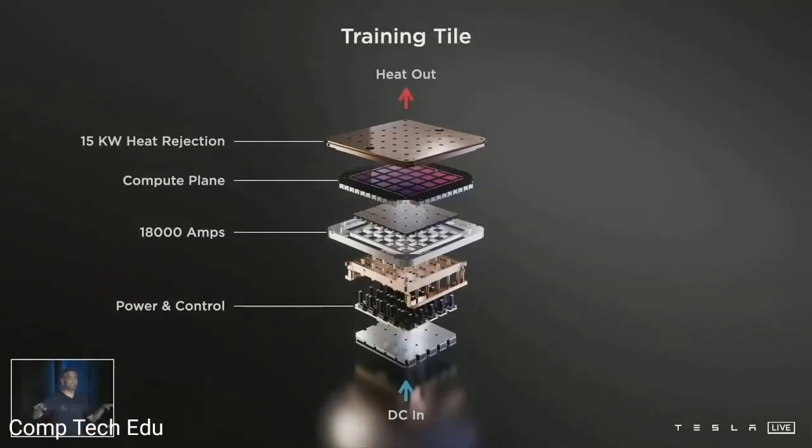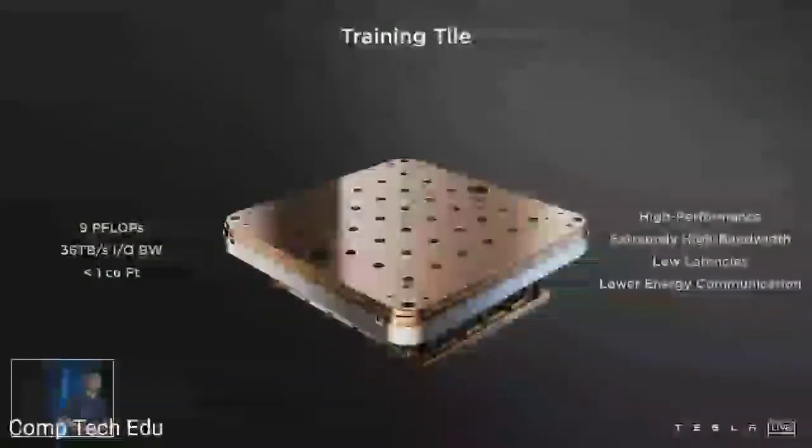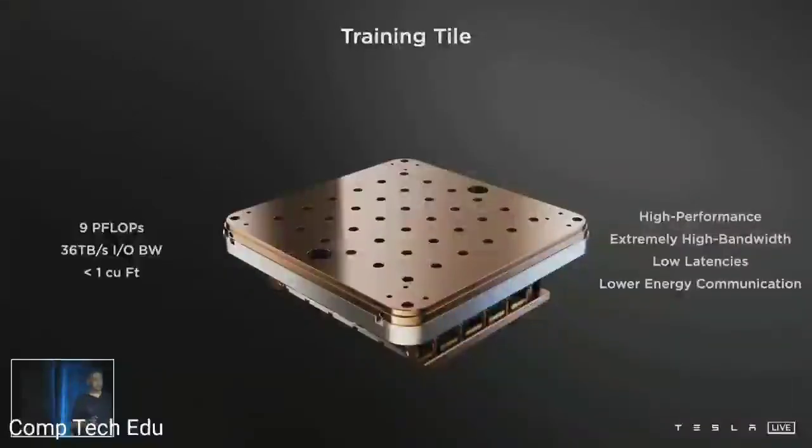Our compute plane is completely orthogonal to power supply and cooling. That makes high bandwidth compute planes possible. What we have is a 9 petaflop training tile. This becomes our unit of scale for our system. And this is real.